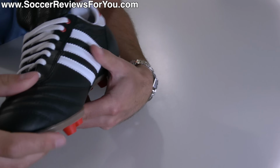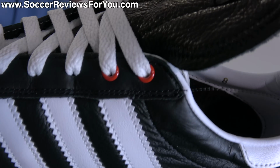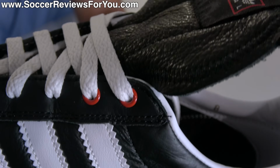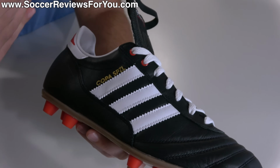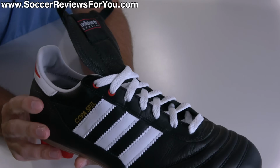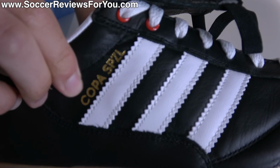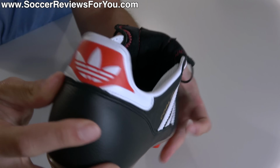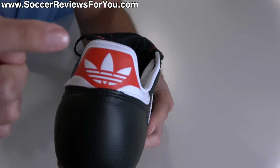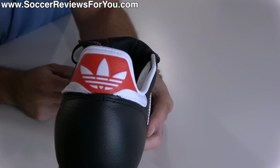You'll also notice that on the sides, the top two lace holes, or eyelets I should call them, are metal rings, which is something that we very rarely see in football boots. Does this really make for any major difference in terms of feel or performance? No, but it's a very cool little detail. You can see instead of Copa Mundial, it says Copa Spezial in gold, which is super cool. You get the white on the back, but then a red accent with the Adidas Originals logo, which I think is a very nice detail.